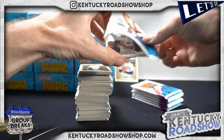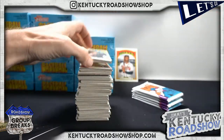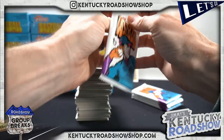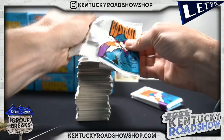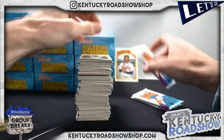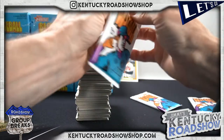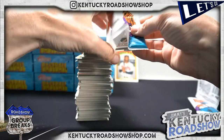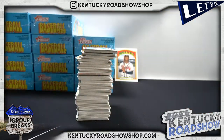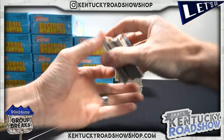I like how they print what the variation is on the back. Mm-hmm. I hate it when you have to play the little code game. Yeah, read that ultra fine print, small print. All right, we're off.